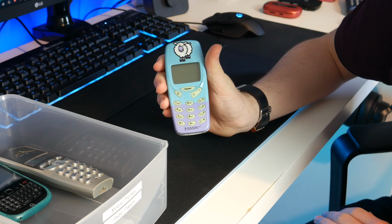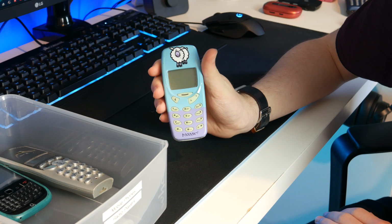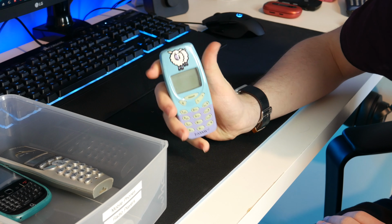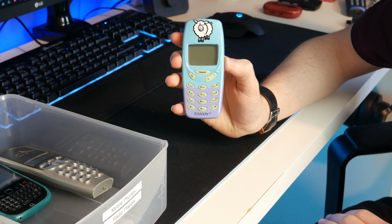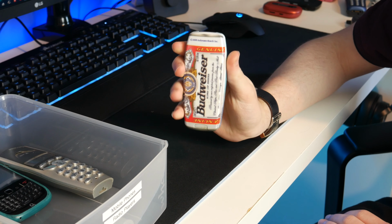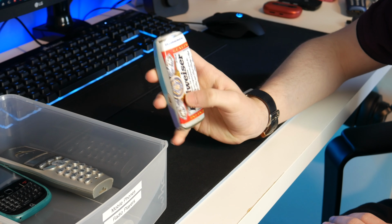Next up, this thing's cool. This is a Nokia 3330, not the iconic 3310, this is the 3330. I believe this is the smaller one. As you can see at the minute there is a sheep faceplate on it, and on the back is Budweiser. Quite a strange combination.